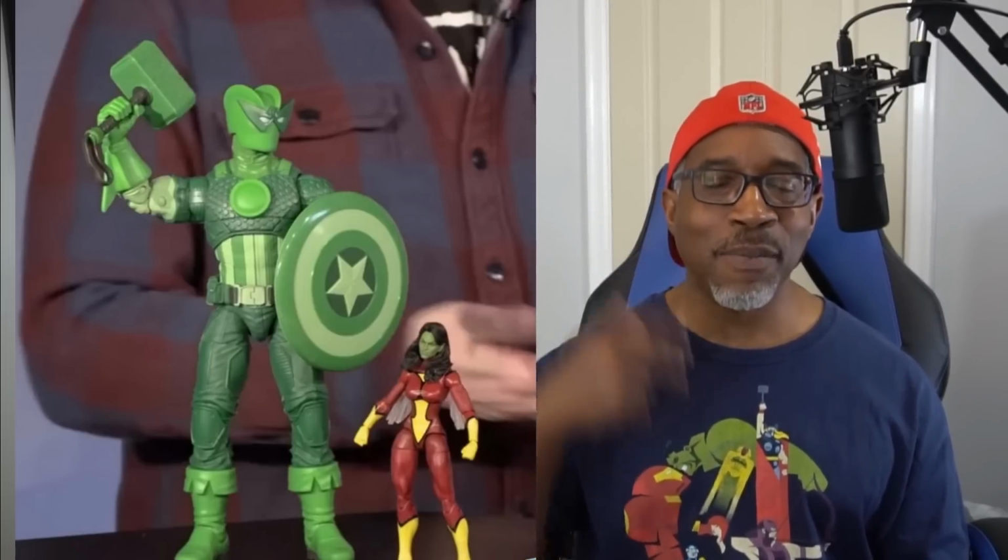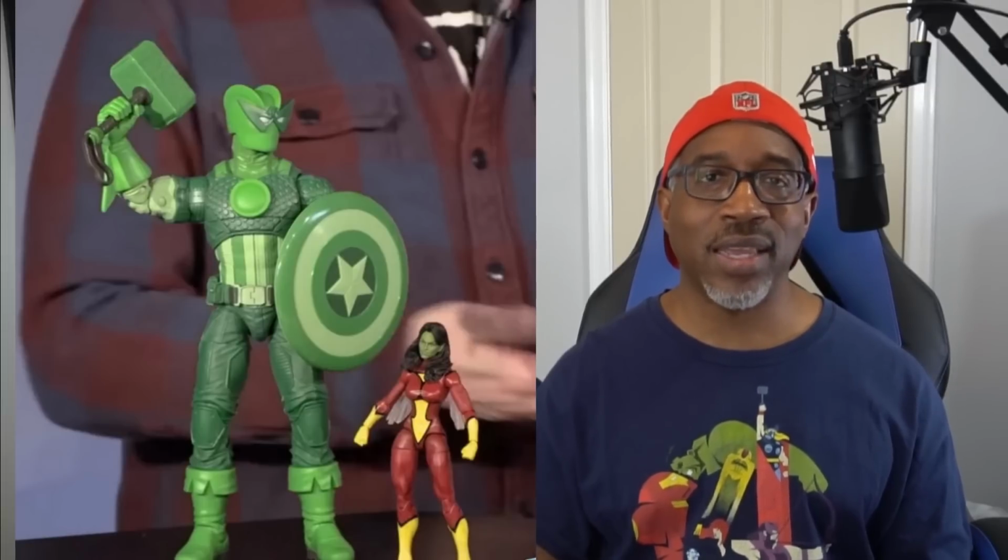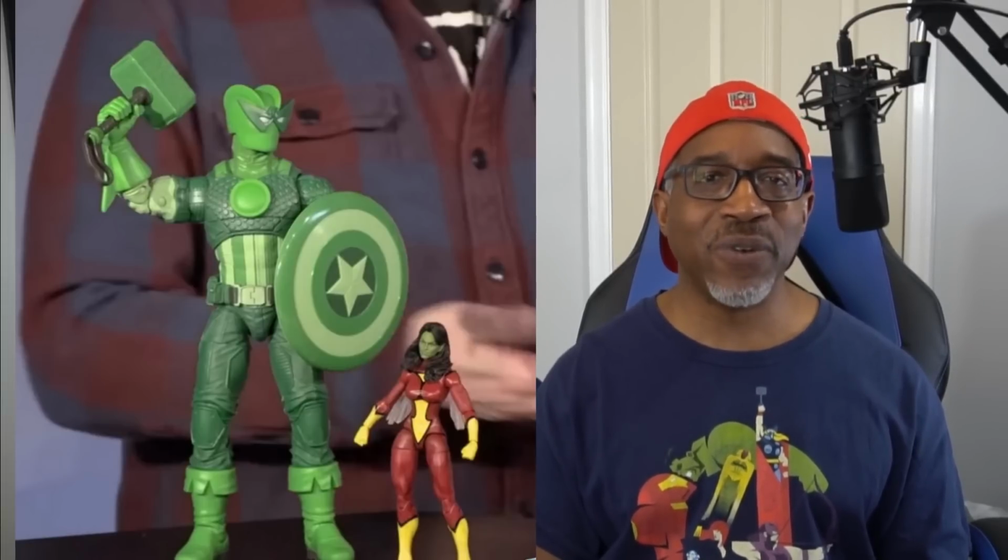It's got the Hawkeye mask piece, it's got the shield, it's got the hammer, so that's going to be a fun figure to have just throwing down against a whole team of Avengers. And of course, I love any villain that can take on more than 1 or 2 Avengers, so it'll be really nice to have the 12-inch Super Adaptoid fighting my team of Avengers.